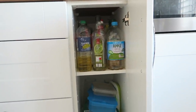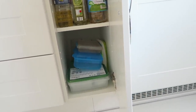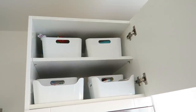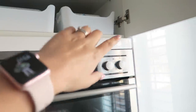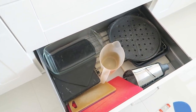In the next cupboard, I've got some books at the back, and then juices and oils, and then Tupperware at the bottom. Now that's all been sorted out, it's so much easier to find, so I'm really happy with that. Up the top up here, I have more bubbles and stuff, Play-Doh, paints, medicine, and then in this one I have batteries because we go through batteries like anything. And then in here I have colouring pens. It's all really easily accessible for what we need in and around the home, and they're all really easy to grab.